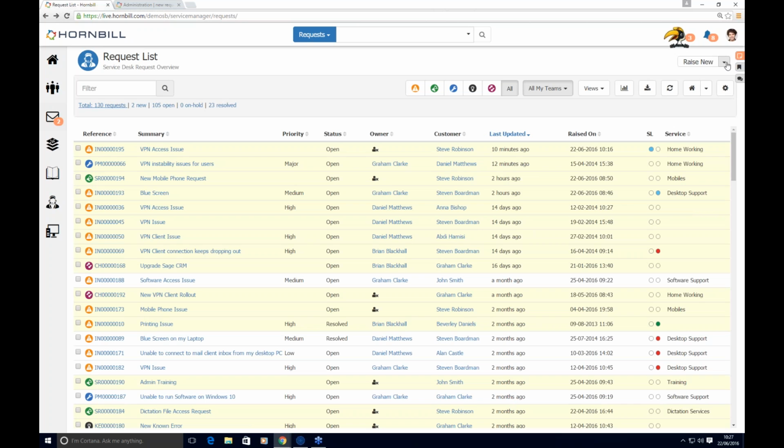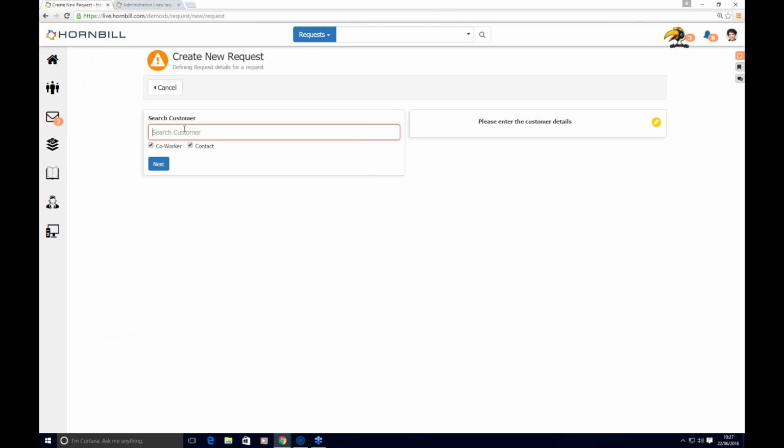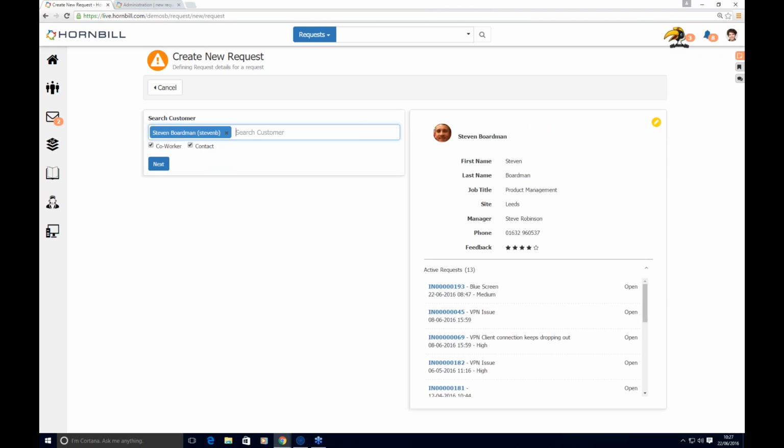But if I want to raise a request, I can use our progressive capture approach. Now this approach allows me to actually gather the information from the caller before I have to make an assessment as to whether it's an incident or a service request. I don't have to go into the incident logging form or the service request logging form, take the details and then realise I'm in the wrong place and have to rekey it or re-enter it, whatever it might be. I'll simply just collect the data that I need and then raise the appropriate ticket.